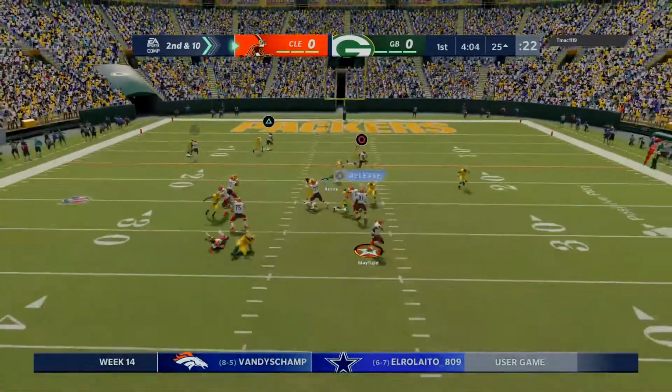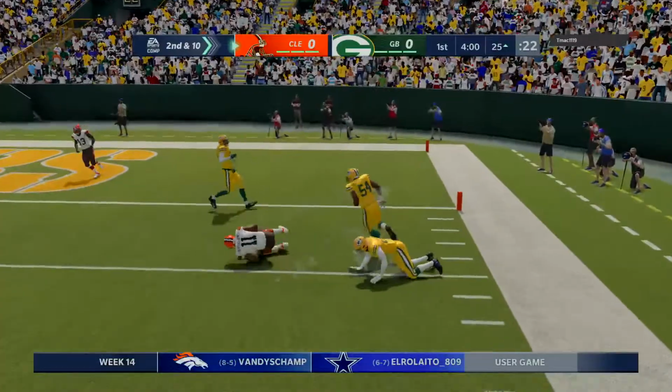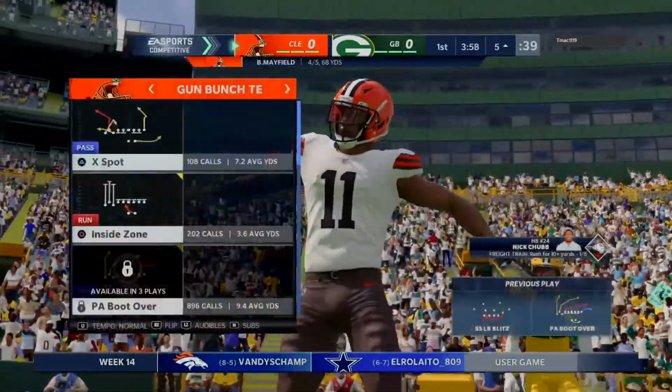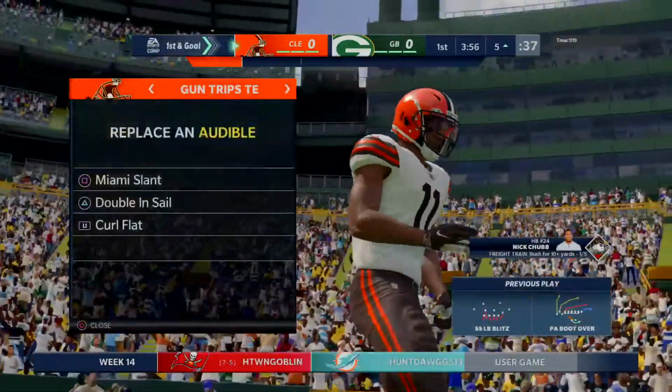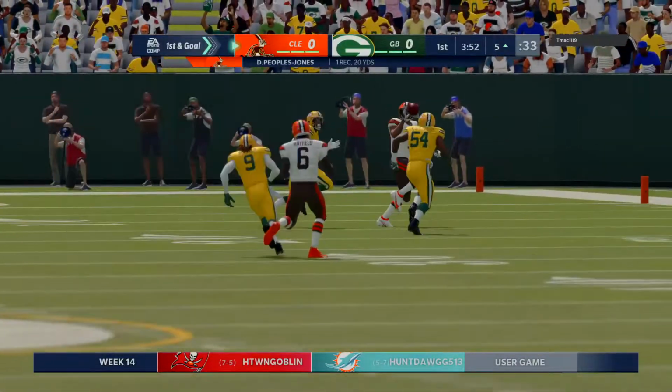Play action now. Here's Mayfield rolling to his right. And that's going to be caught by Peoples-Jones. And he gets it all the way down inside the 10 and mark him at the 5. Catch number 40 for him on the year. It's a 1st down.